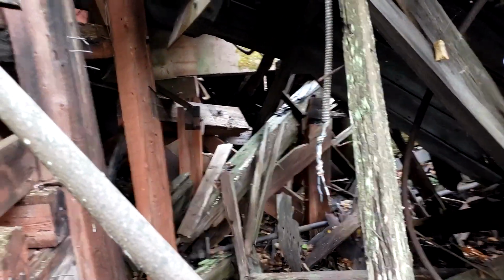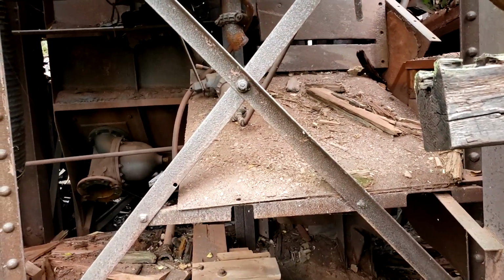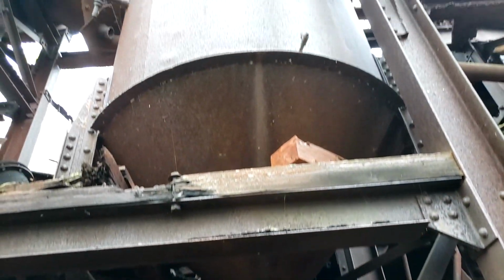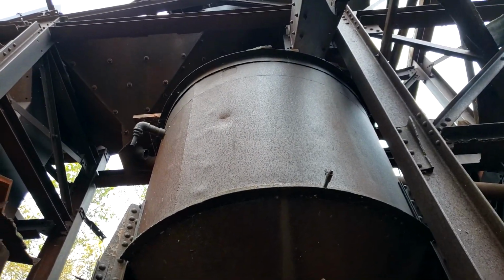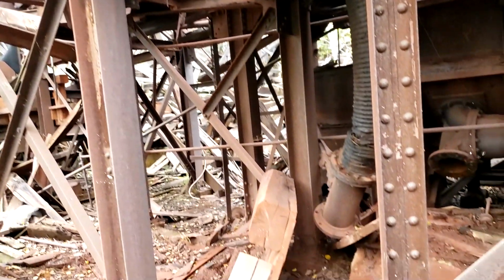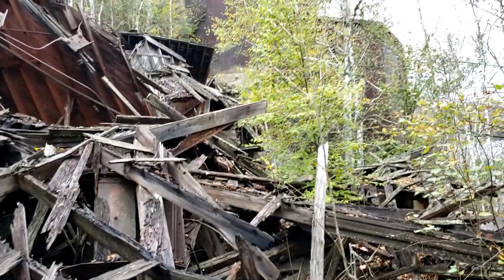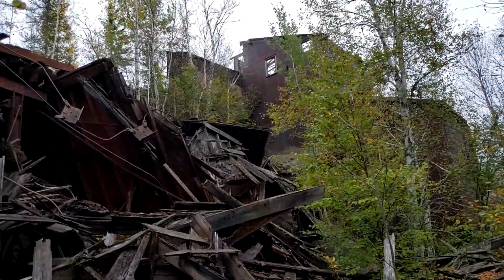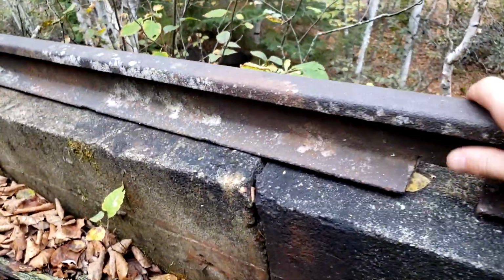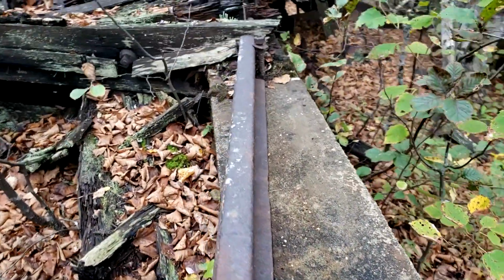It's just too collapsed in there to go in there. Right below the big tank and the chutes. Piece of rail here. Nothing written on it.